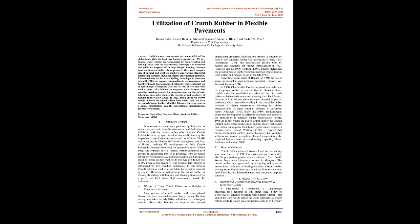In 2011, India produced 90,000 metric tons of reclaimed rubber from waste tires. We have developed Crumb Rubber Modified Bitumen, which introduces a simple modification into the conventional manufacturing process for bitumen. Keywords: stockpiling, stagnant water, synthetic rubber, waste tire, CRMB.